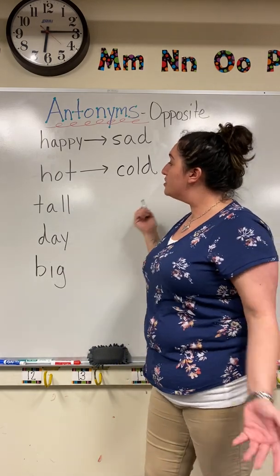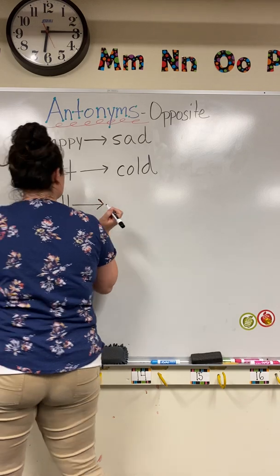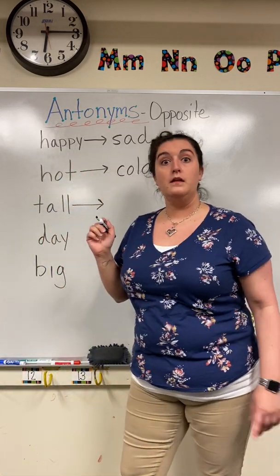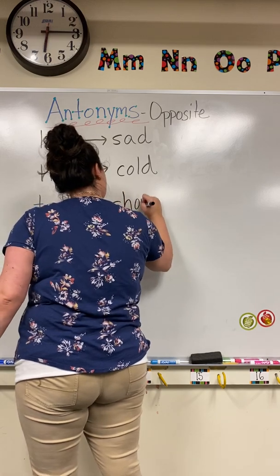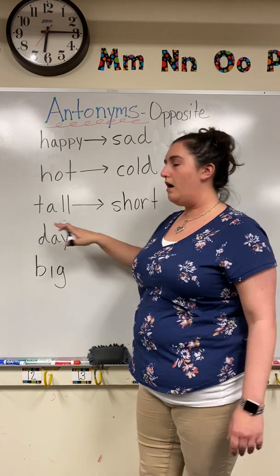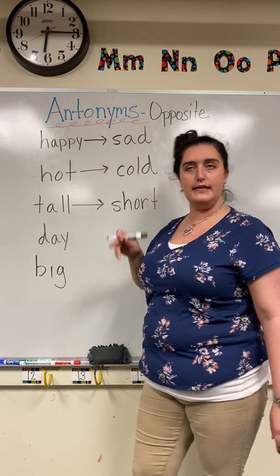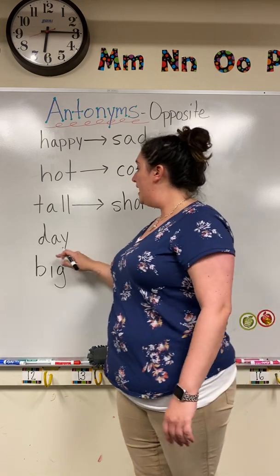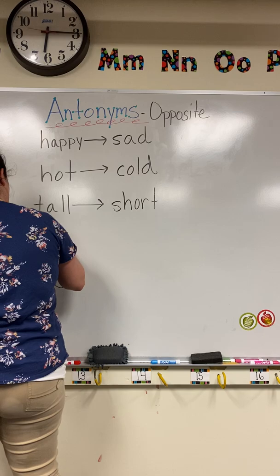The next one is tall. If somebody's really tall, what would be the opposite? Short. Dad might be very tall, and maybe mom is very short. Tall and short are antonyms. They're opposites.